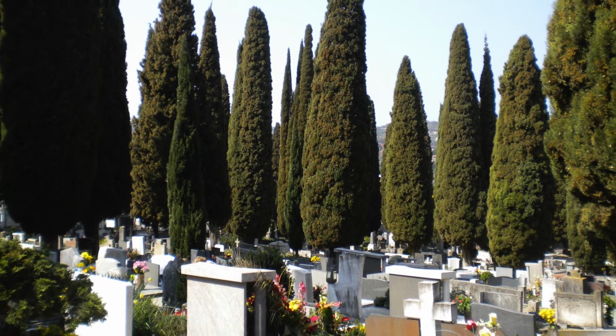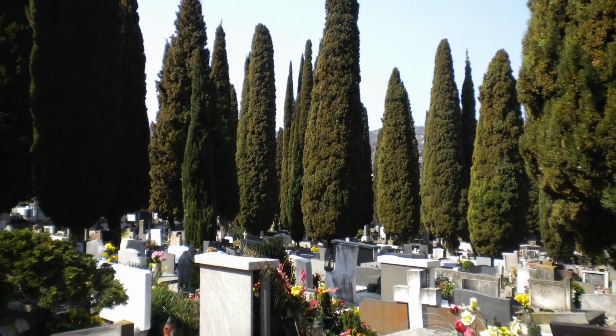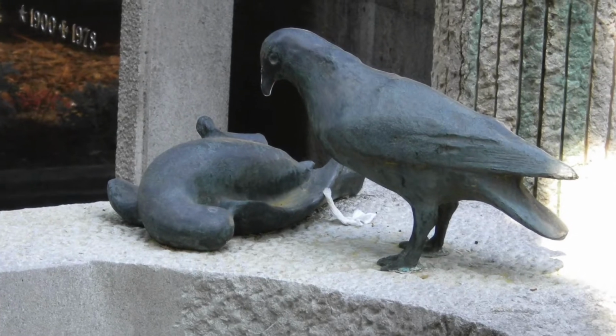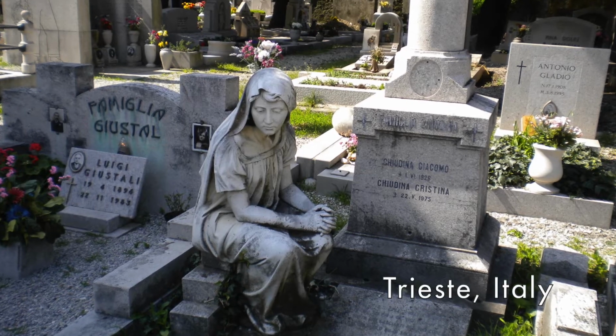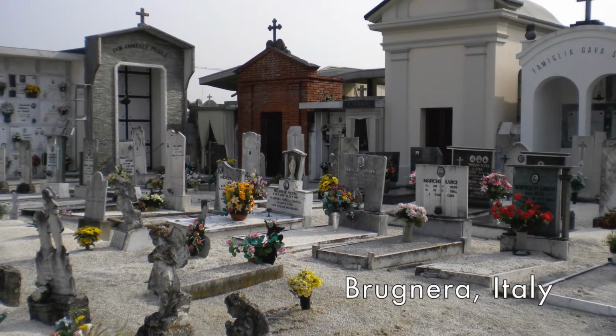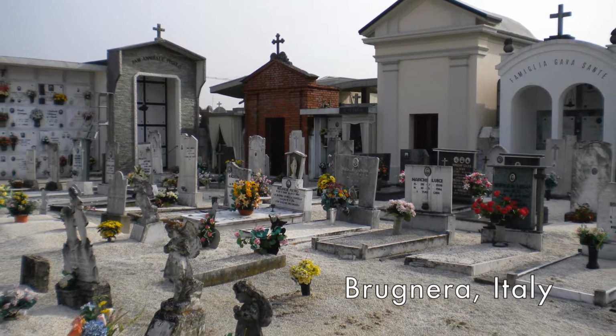While traveling through Slovenia, we stopped at this hillside cemetery. And then on our way back into Italy, we stopped in Trieste at this small cemetery. This is a typical Italian cemetery.